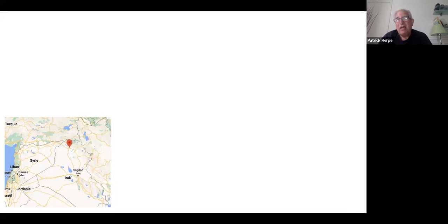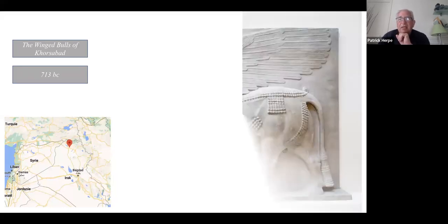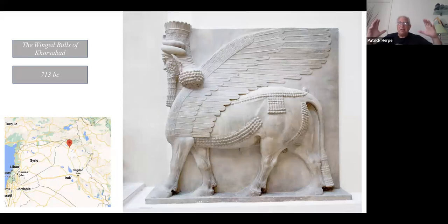Now we are in, nowadays, Iraq, at the border of Iran and the northeast of Syria. And we are in the city named Khorsabad. And here we find the winged bull of Khorsabad. We are at 700 BC, more or less. And this is this amazing statue of a winged bull, which has the head of the king Sargon II, who was the ruler in that city. And the bull is represented because it's a strong animal, so it was very important for that.